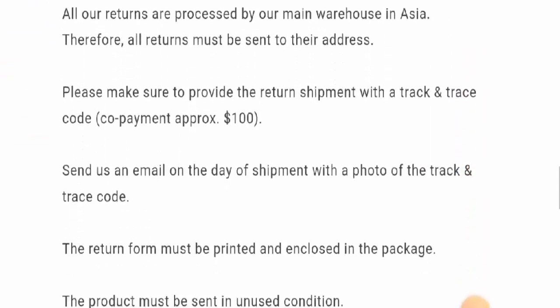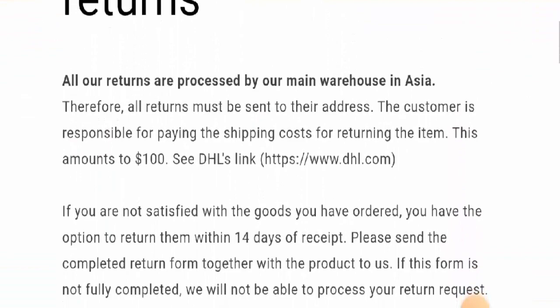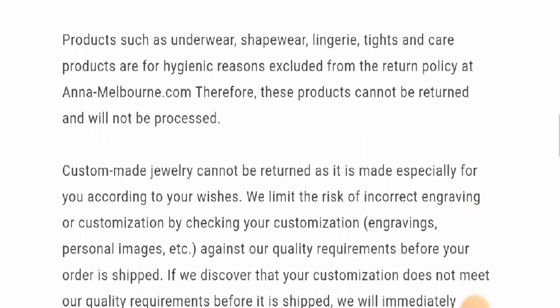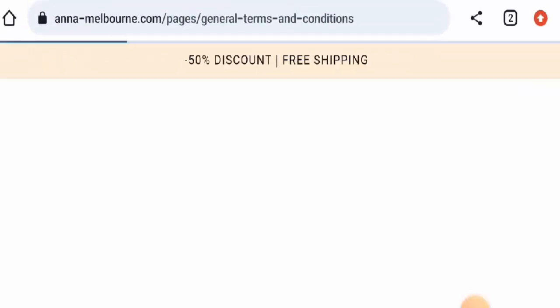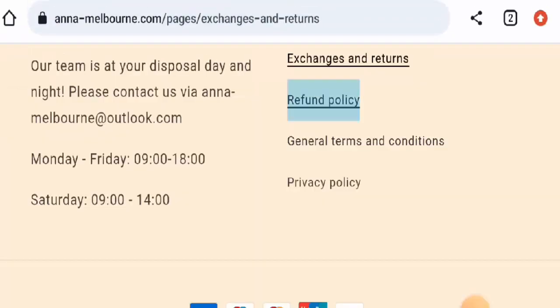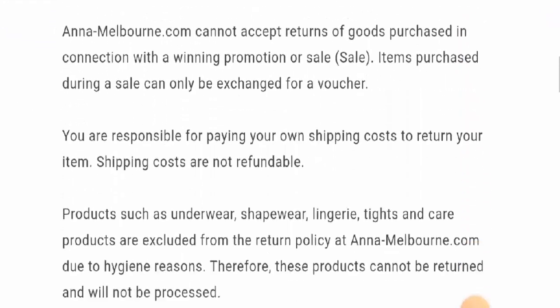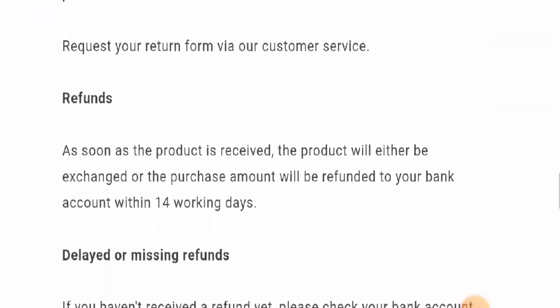So if you wish to return your product, you have 14 days of receipt. And about the refund, they have a refund page section. Here it is. So if you would like to return your product, you have 14 days. And about the refund, once approved, your refund will be sent to your original payment method within 14 working days.